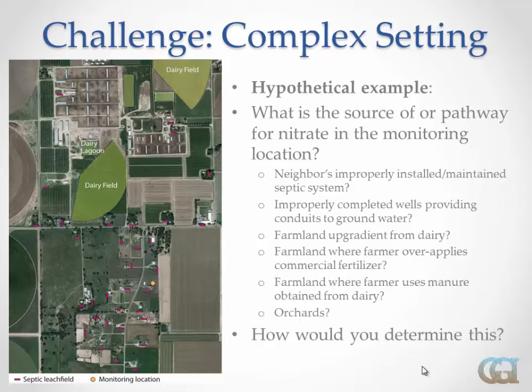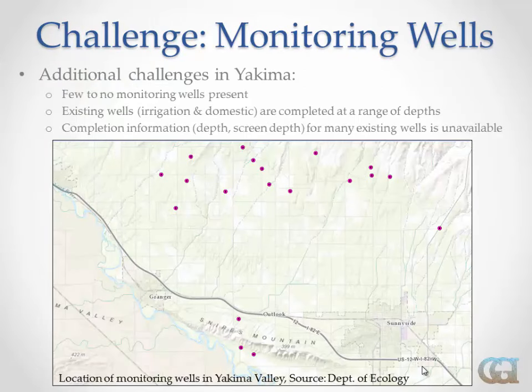We don't know if the sources are farmland up gradient from the dairy. We don't know whether the sources are farmlands where a farmer has over-applied commercial fertilizer, which isn't regulated like our manures are regulated. We don't know whether the farmer's using manure from dairies, and we don't know whether it's coming from orchards. So the challenge here is to really break out this complex setting and to try and simplify it. So really, how would you determine this?